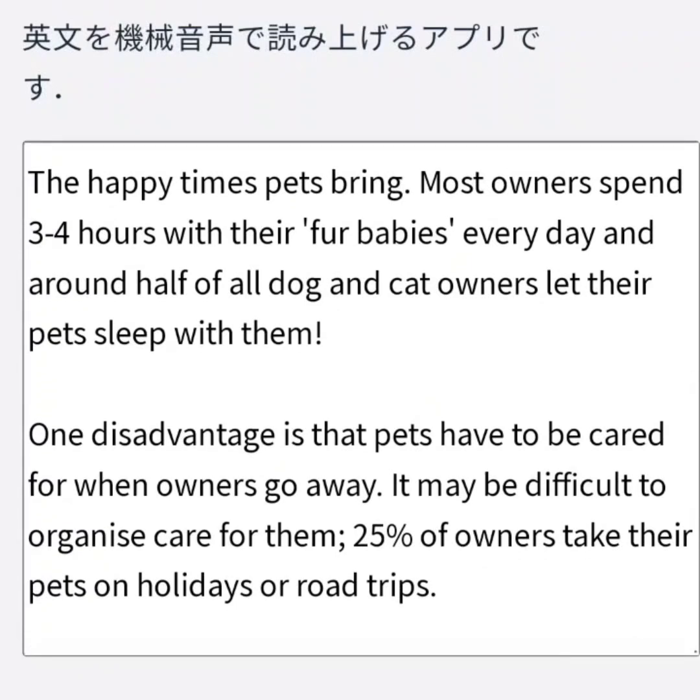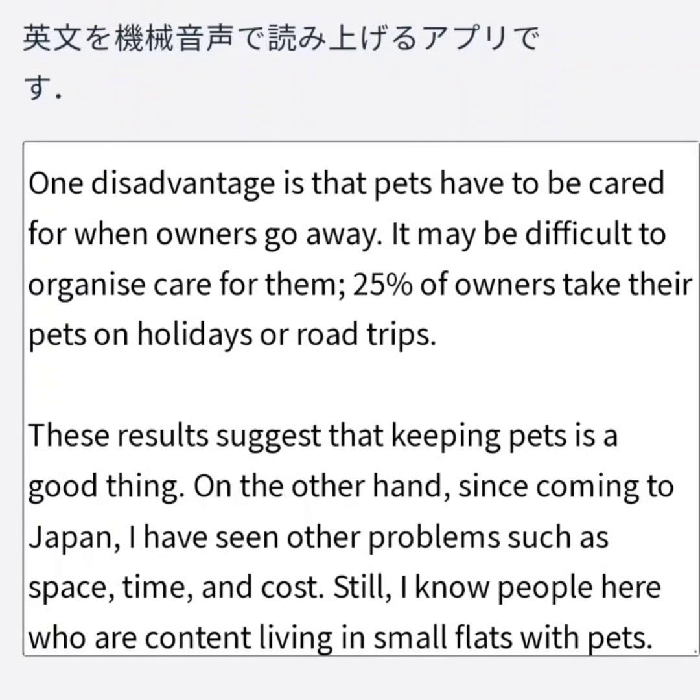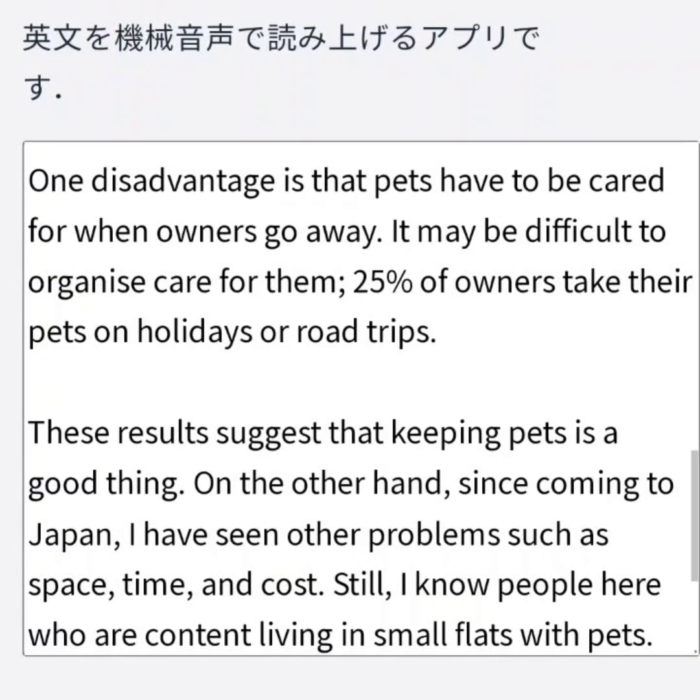Most owners spend 3 to 4 hours with their fur babies every day, and around half of all dog and cat owners let their pets sleep with them. One disadvantage is that pets have to be cared for when owners go away. It may be difficult to organize care for them. 25% of owners take their pets on holidays or road trips.